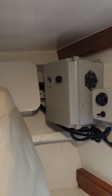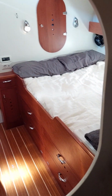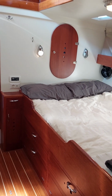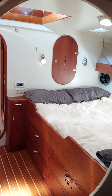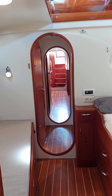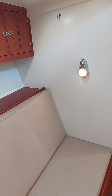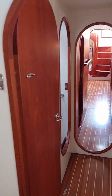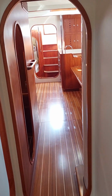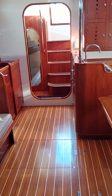Control box for the windlass. Big bag here with awning, lovely big awning that goes over the boat. Really keeps it cool on those hot days. And from this position we get a bit better view of this guest cabin. And here you can see right back to the companionway, main companionway to the centre cockpit. So we're now walking back aft, and we'll have a little bit of a look at the accommodations in the after part of the boat.